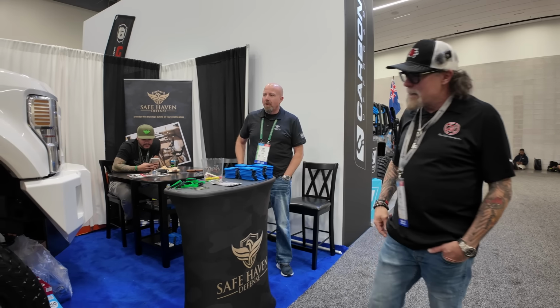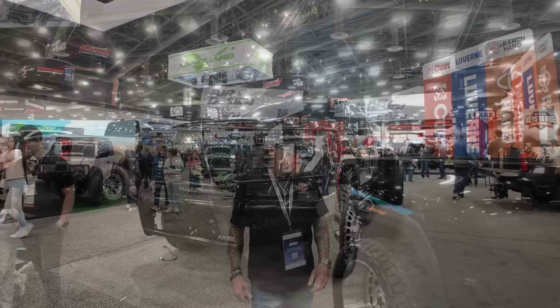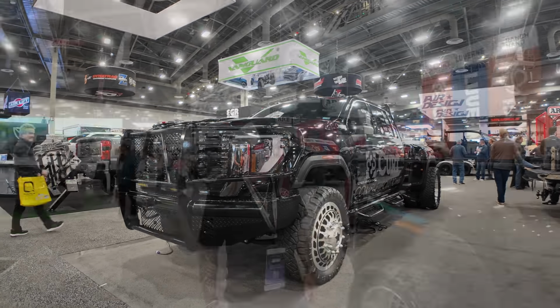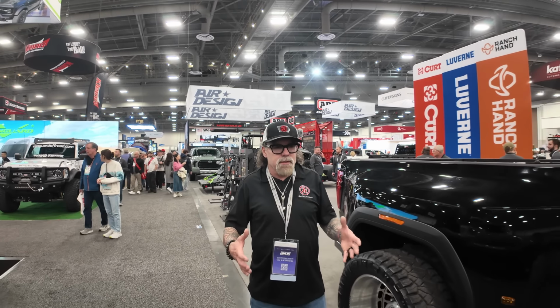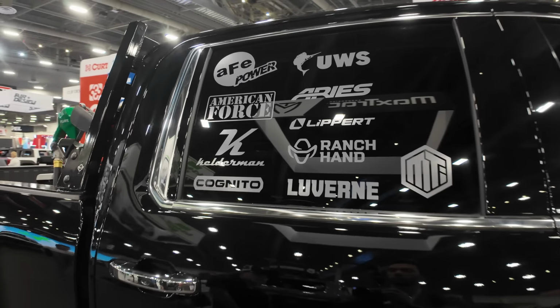Thank you. Here we got a brand new GMC. We got the stock height 4-link on the rear. You can see this is set up to tow a big 5th wheel. So that 4-link is going to keep his truck level and make the thing ride smooth.